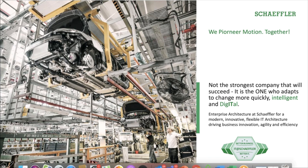We have to be able to adapt to changes quickly, leveraging digital capabilities in any dimension. And that's why enterprise architecture at Schaeffler is supporting a modern innovation, flexible IT architecture, which is driving business innovation, agility, and efficiency. That's how we're positioning enterprise architecture at Schaeffler to be one of the enablers to manage the complexity and guide the right changes in the right manner.